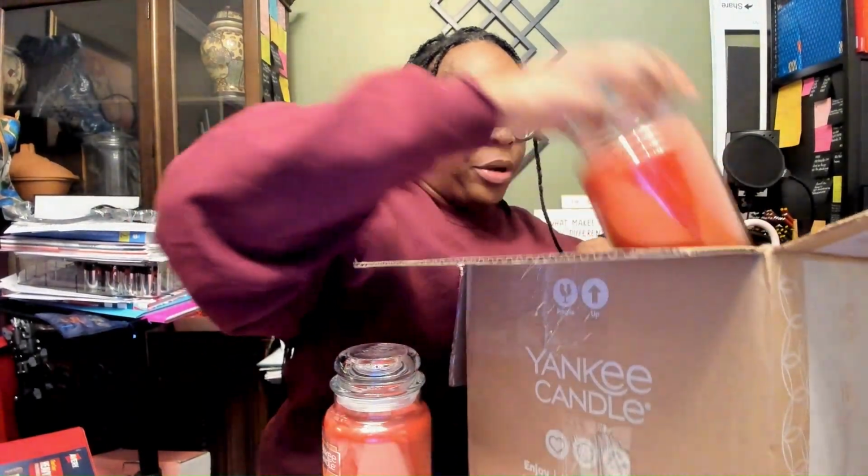So I ordered two jars of the Autumn Leaves. Now let me tell you a little bit about this scent. According to Yankee Candle, in this description, this is a vibrant medley of birch and maple leaves with pomegranate, juniper berry, and orange blossom. When I tell you it is divine, I am so happy that I have this.